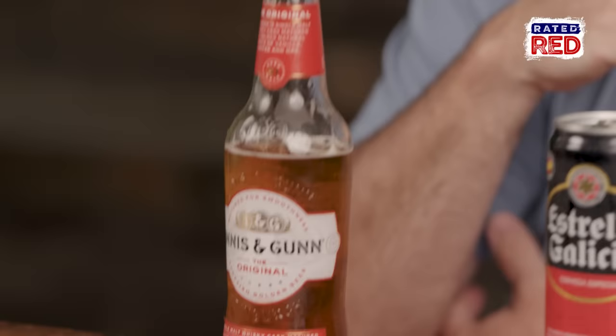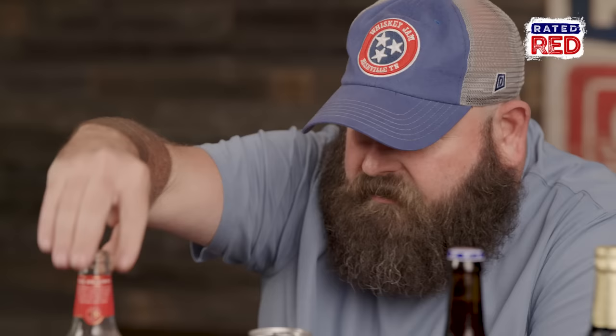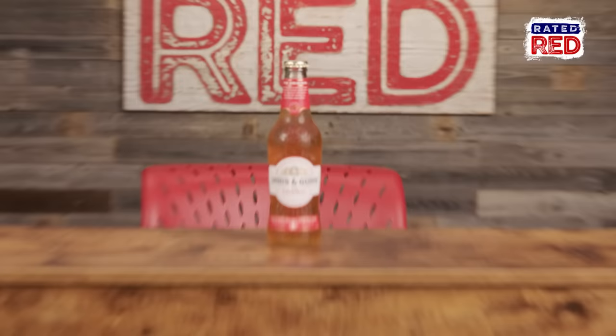It's got a good beer taste. There's no aftertaste. I bet this is expensive. What does it cost? Does anybody know? That's a good beer. That's kind of a must try beer, in my opinion, depending on what it costs. $15 for a 6-pack. That's expensive. Out of the first three here, this is definitely the most interesting.